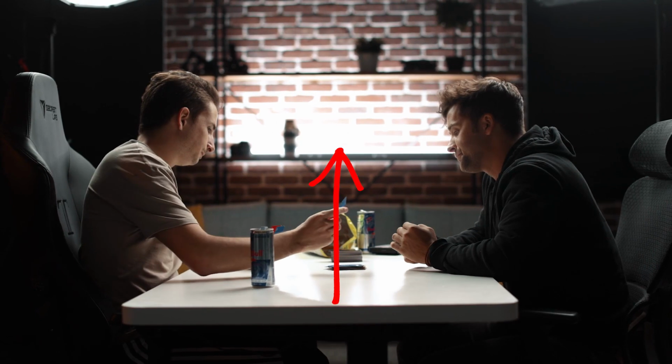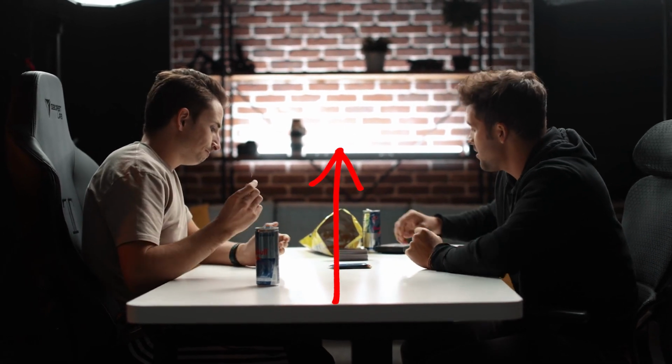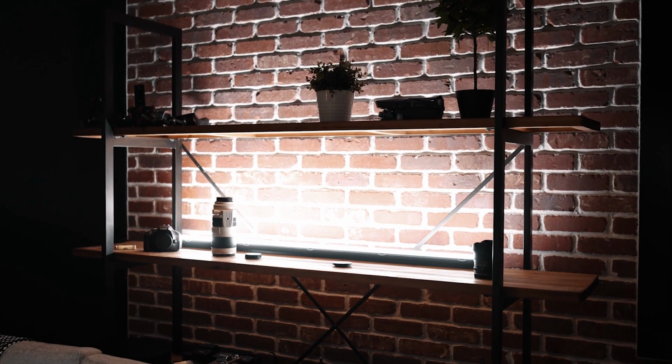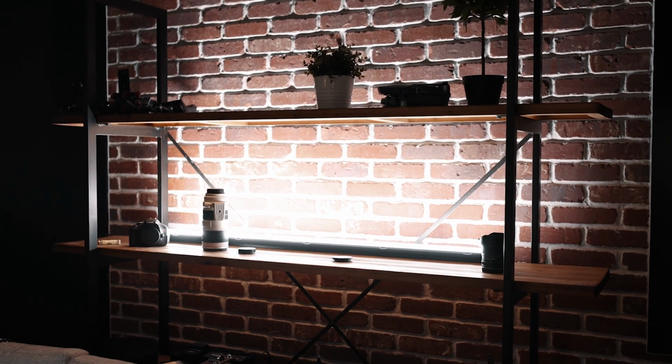First things first, the opening shot. You see that he has a tube light lighting up the back wall, but it's way too bright. I mean, the advantage we had with Josh is he chose not to shoot with natural light, to shoot all artificial, and so he had the ability to control all of his light sources.